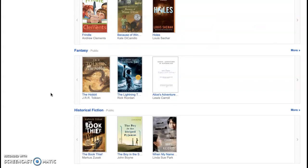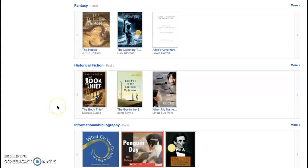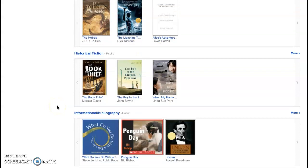For fantasy, I personally love The Lightning Thief. This series by Rick Riordan is my favorite series I've ever read. And I think it would be a great book to use alongside learning about Greek mythology. Obviously, The Lightning Thief is not completely accurate, so I wouldn't put it with historical fiction or with folk tales because it's not quite accurate. But I think it would be a nice addition to learning about Greek mythology and get kids more excited about learning about a different culture or religion in a culture.